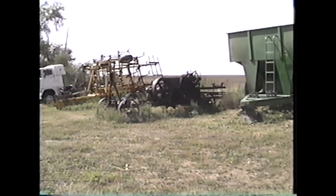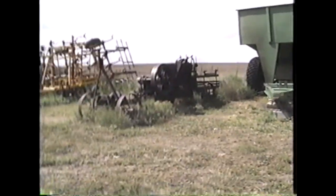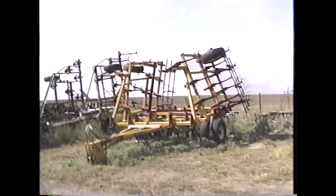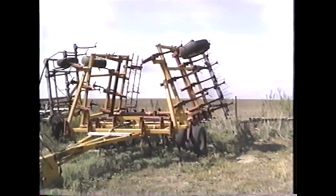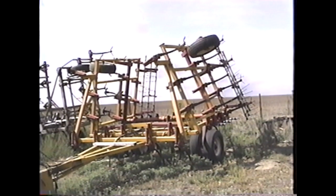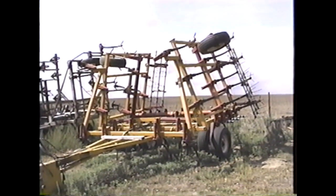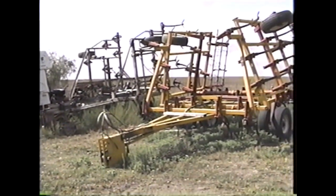This is an old baler. We don't use it anymore. It makes little square bales. These are a couple of field cultivators, and they are just what they look like. They've got little feet or blades on the bottom of them, and it's kind of like a big hoe. It cuts the weeds off at the roots, and then it kind of levels the ground out and gets the field ready to plant the crop in.